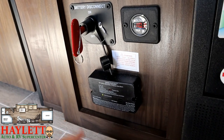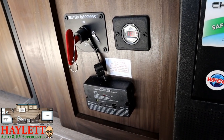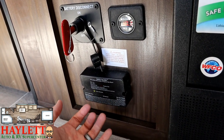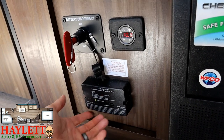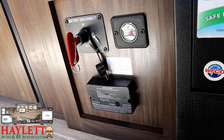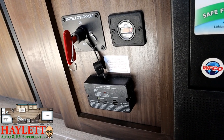So after a couple years, and I can't tell you how long, it could be 2 years, it could be 10, depending on the air quality where you're camping, it might start to chirp for no reason. Well, it just unscrews, undo the two wires and come to our shop here at Haylet RV and replace it. No sweat.